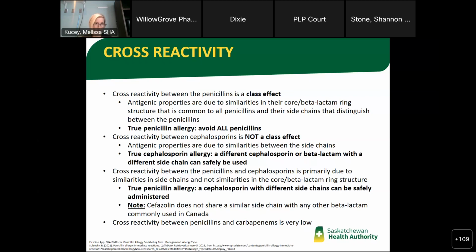side chains, okay? If, on the other hand, someone is reporting an allergy to a cephalosporin, cross-reactivity between cephalosporins is not a class effect. So someone who is reporting an allergy to a specific cephalosporin, that doesn't mean that we have to avoid all cephalosporins. That just means that we would have to avoid cephalosporins or other beta-lactams that share similarities in their side chains. And this is because the antigenic properties are due to similarities in the side chains and not that core structure.